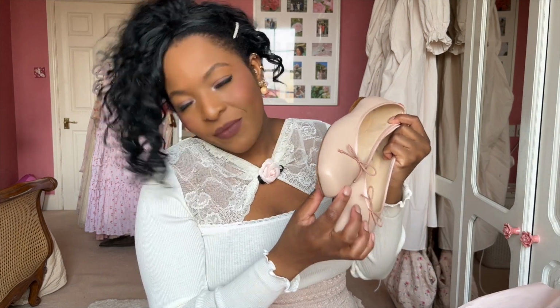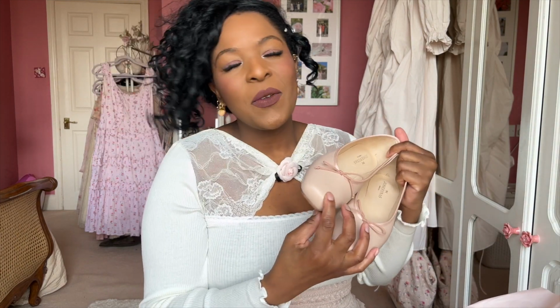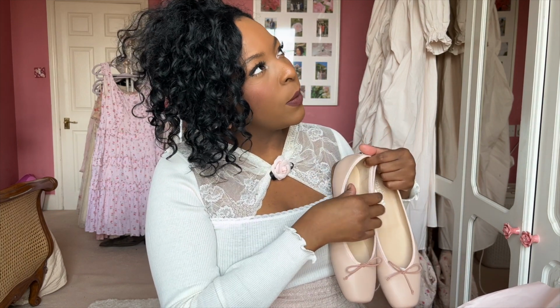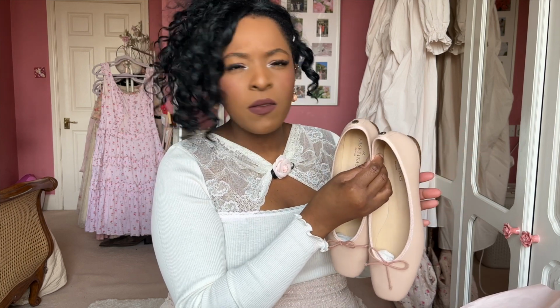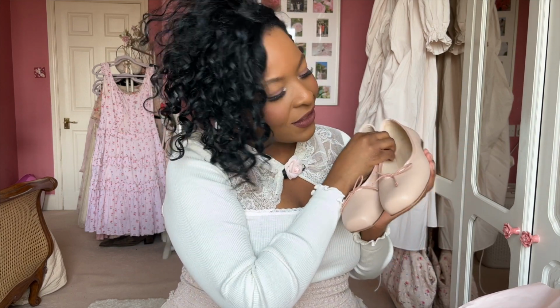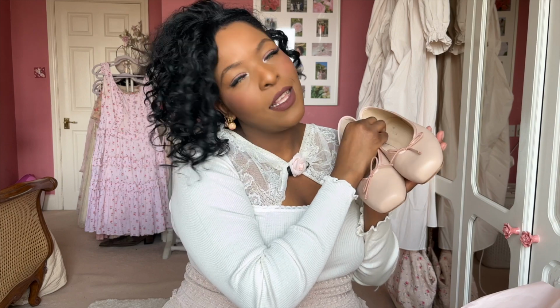When these arrived, I think they didn't take that long to make and ship. I ordered them, and they actually arrived just over 2 weeks after I ordered them. So it's really not that bad at all. But yeah, they are gorgeous and I am in love.